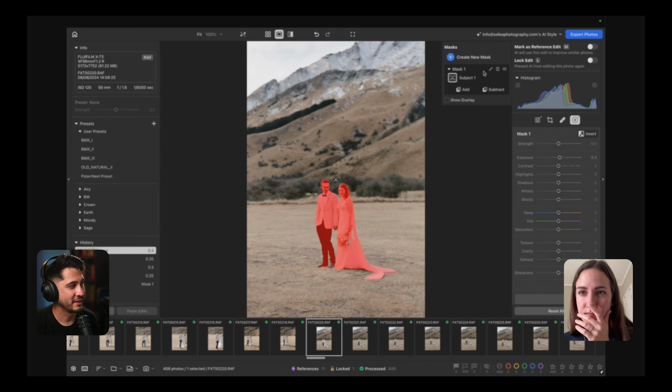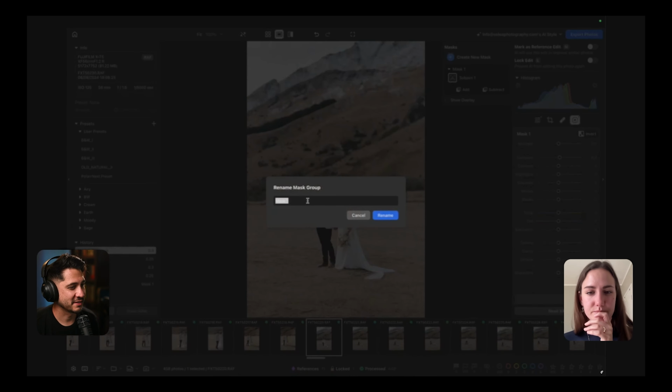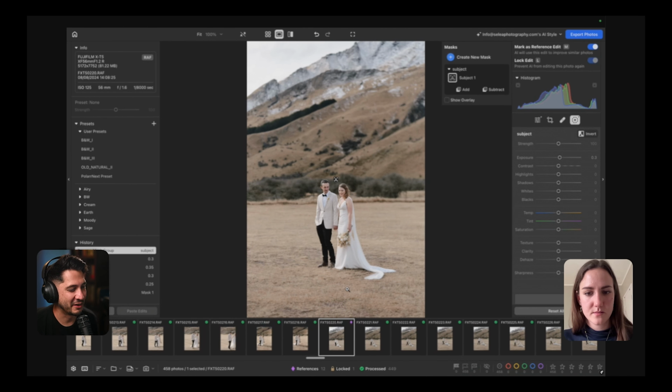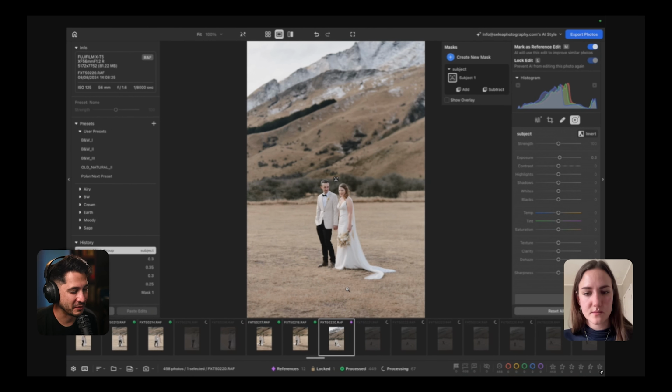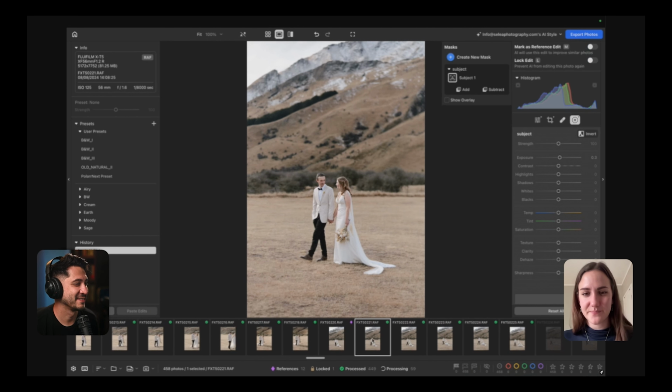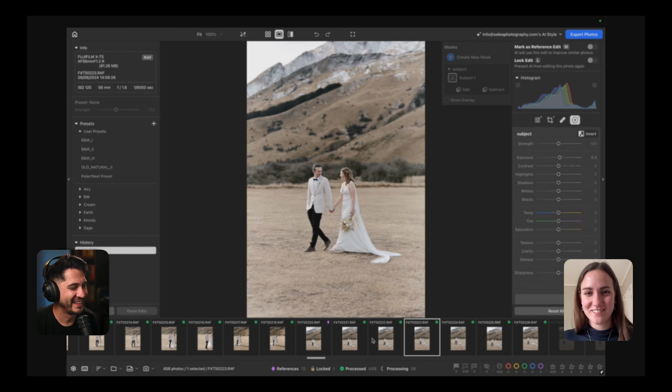You can actually rename this. If you do a lot of masking, it's going to be so much easier to keep track of what's what. So if you call this subject or something, and then you mark it as a reference, it's also going to copy over the name and everything too, which is super convenient. Let's see if my theory is correct. Yep, there it is.